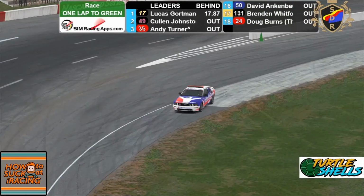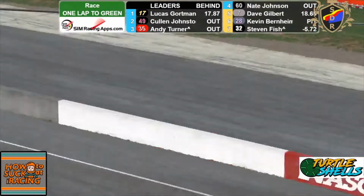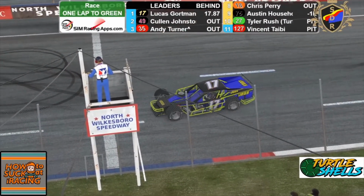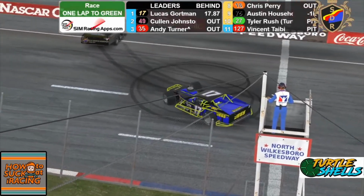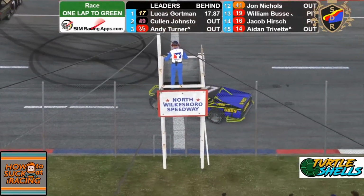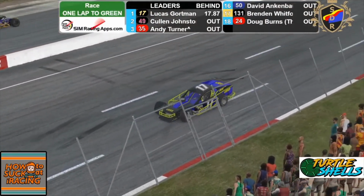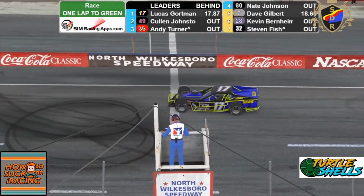The number 35 blew his engine. See if we can get back up here to Lucas. There's Lucas. SK mods are a little bit harder to do burnouts and donuts with. But they're going to get up here side by side, and hopefully we'll get to see a little smoke from those big tires on that SK. That was one heck of a finish, guys. Cannot complain.